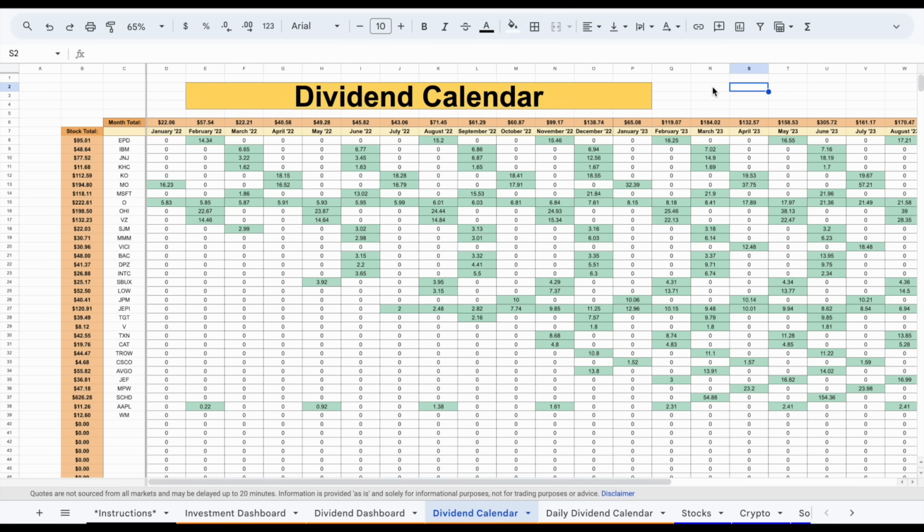Okay, so the next tab we're going to be looking at is a dividend calendar, and if you're not using a dividend calendar to track your dividend income over time, you are really missing out for a couple of different reasons. You can see right here, I can see how much money I've made from each individual position, how much I've made during each month, but most importantly, you're going to be able to see your dividend growth over time. So let's go ahead and look at a quick example.